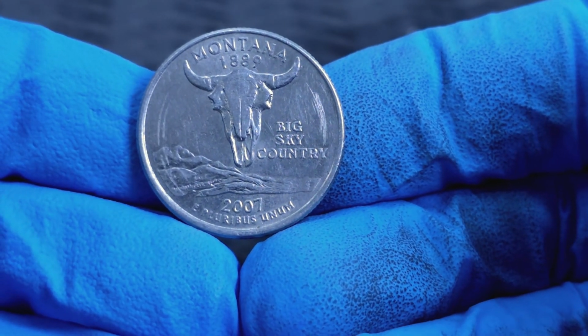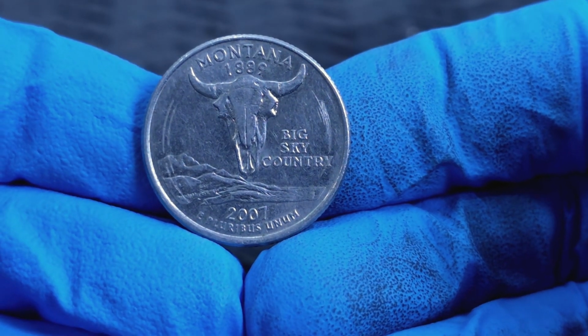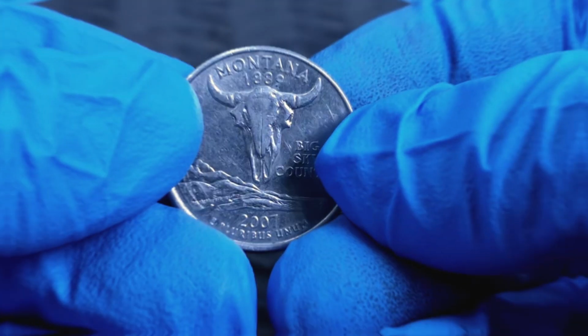Stories have circulated among collectors about error coins from the 2007 Montana release that include partial or missing design elements, off-center strikes, or even coins without the date or mint mark.